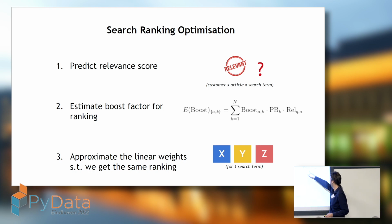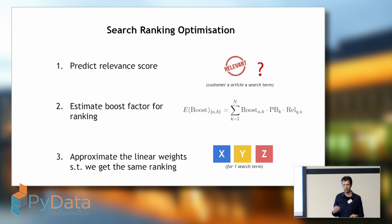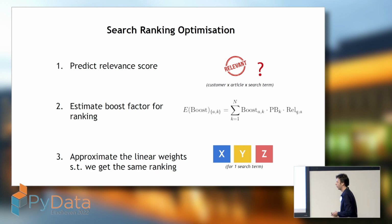So again, we have a relevance, which is dependent on the search query and the article. And we have the position bias that we need to correct for. Together, this gives you a conversion probability. And then we just use that as a weighting factor for the boost. And that way we can actually find for what ranking, so what combination of articles and positions, we get the highest value of the boost.